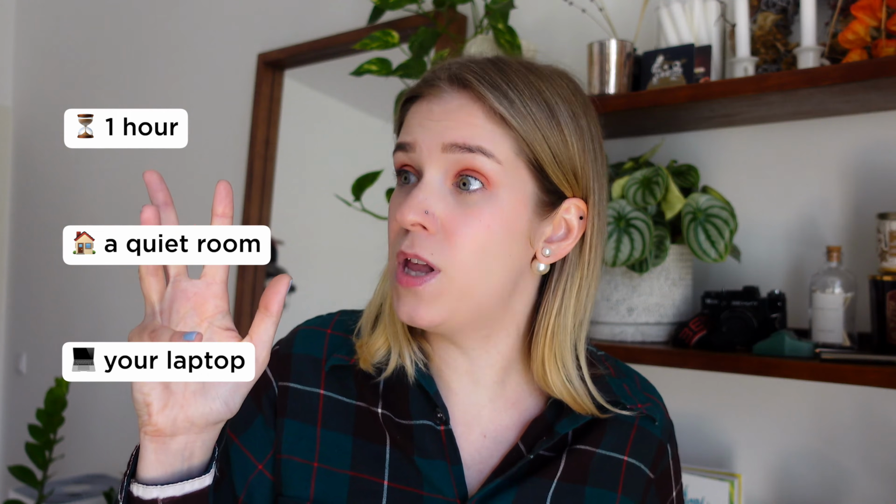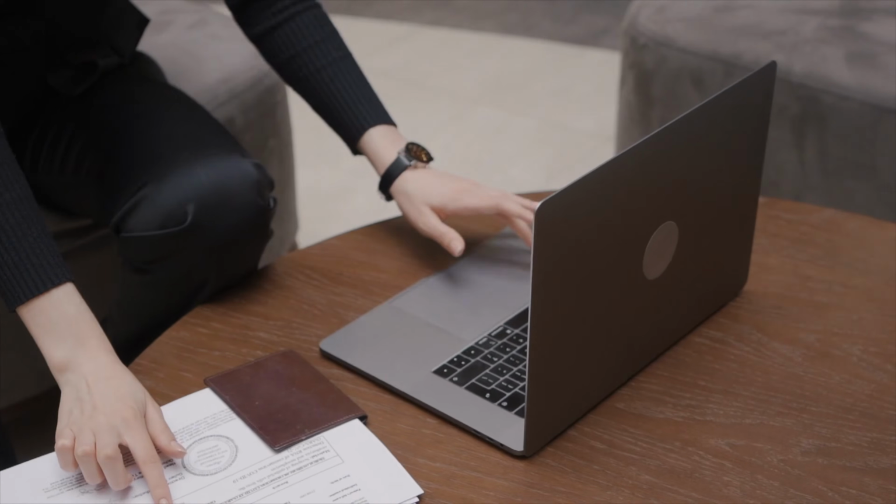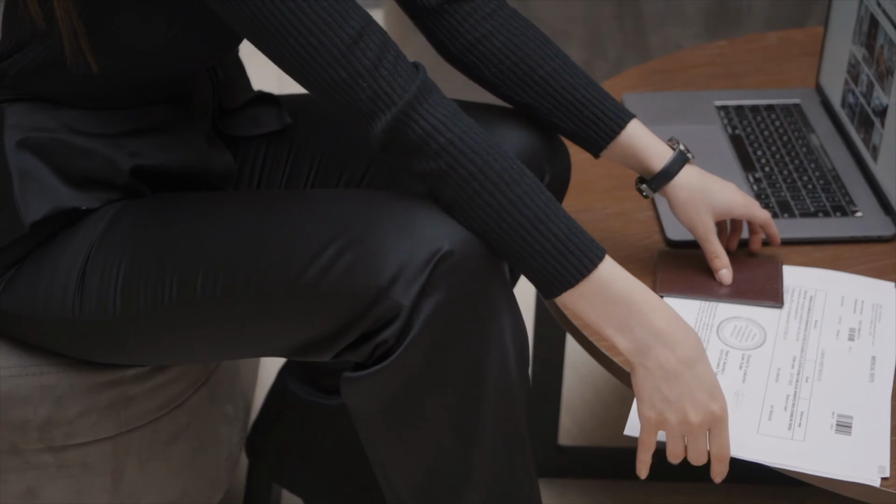You cannot do that. You need to have your passport for the exam, so you will be showing it when they ask for it. You will also need 1 hour, a quiet room, your laptop, and that's it. So I feel like these rules are not that bad and they're not too hard to follow, you know? Quiet, well-lit room, laptop with a camera, passport, that's it.